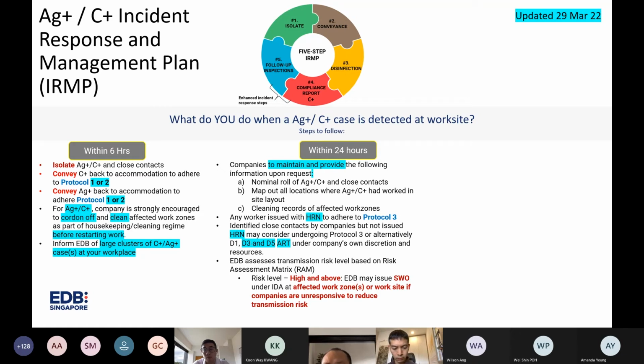Within 24 hours, companies are to maintain and provide the following information upon request: the nominal roll of the AG plus and C plus cases and the close contacts, and a map of the locations where these AG plus and C plus cases had worked on the site. That includes the site layout and also the cleaning records of the affected work zones.